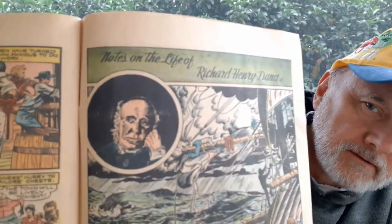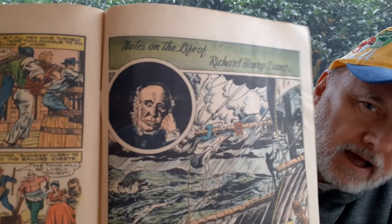great storyline here, R.H. Dana Jr. And here's the interesting thing about R.H. Dana Jr. His first name was Richard, and he was a junior. So, the man's okay in my book. Here, they got the biography of him. There's a drawing of him, the author. It's a great high seas adventure. I just recently read this one. Great storyline.